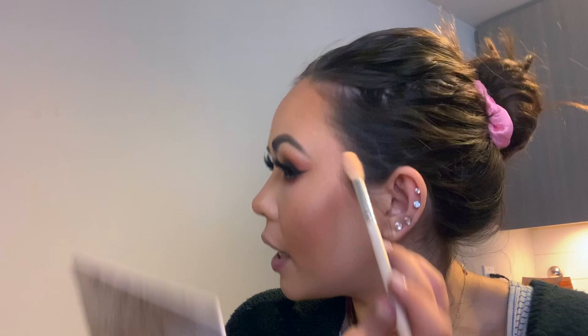I'm really pale, and this color is gonna look really pretty. Wifey. It's such a beautiful color. I think it's like one of my favorites. I have a lot of lip liners, so I have a lot to choose from.